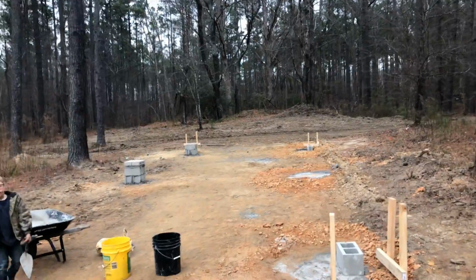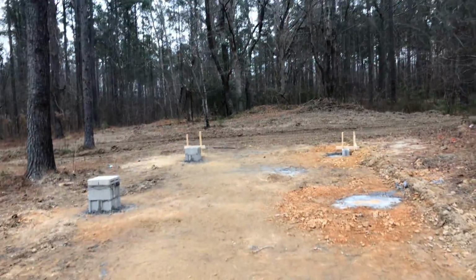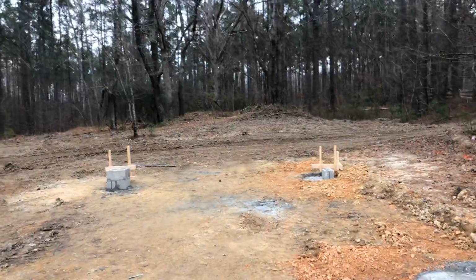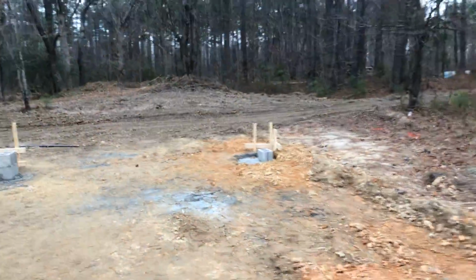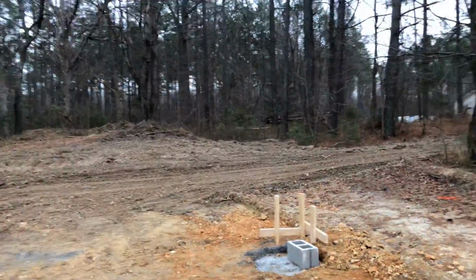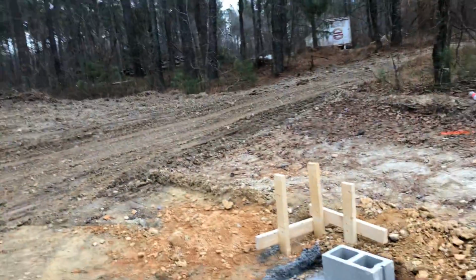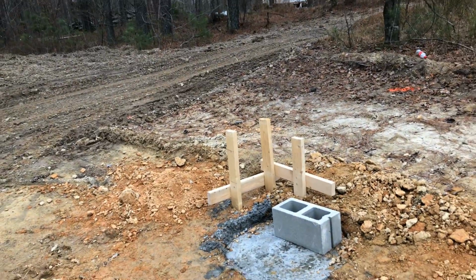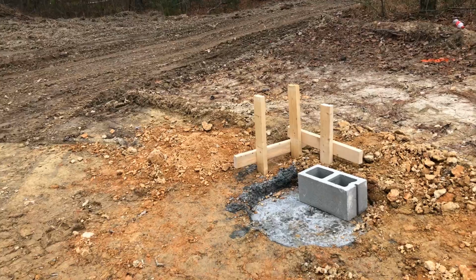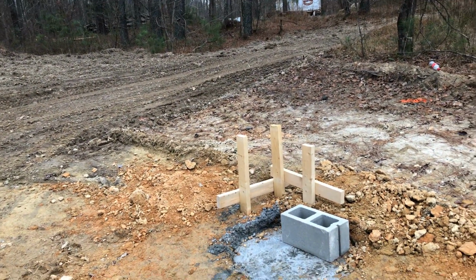So what we've done is we've leveled this out. It's not 100% level, and instead of doing a lot of cutting, we decided to level it out pretty decently and then we took an auger and dug these holes for the lugs, or the footings. We dug the holes and then we filled them up. It took about 7 bags of Quikrete apiece. We filled them once we got them to ground level.